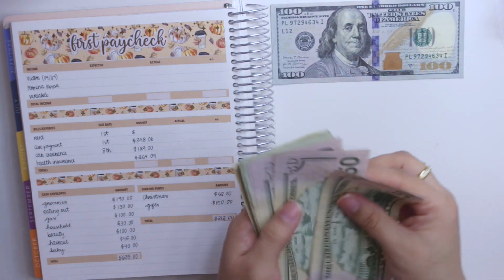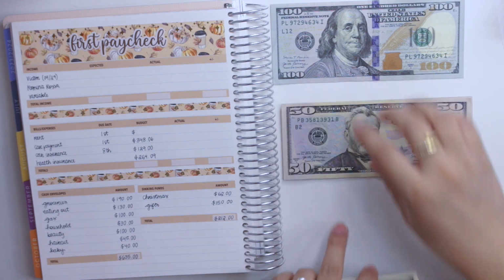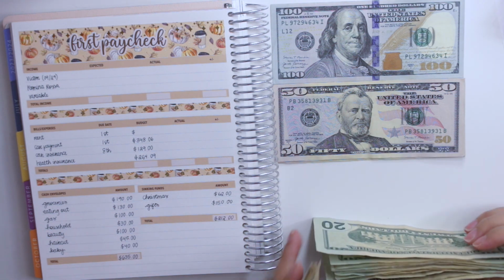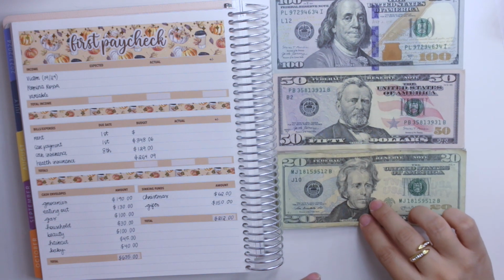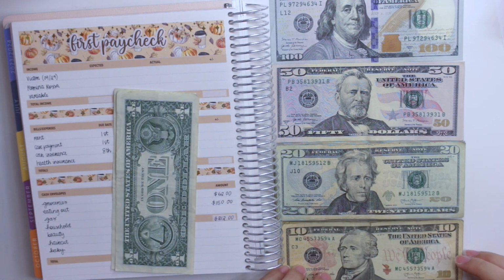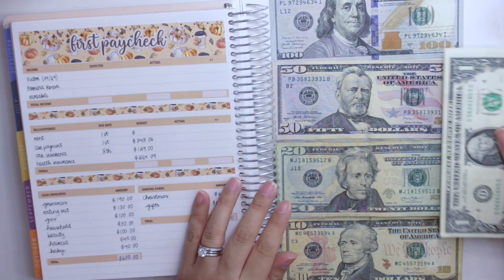I am not going to be stuffing, I think, haircut because Victor already took that money, as well as gifts because he already took that money. We actually already used it for a few gifts. So no need to include that in here. And I have like 2 ones there.